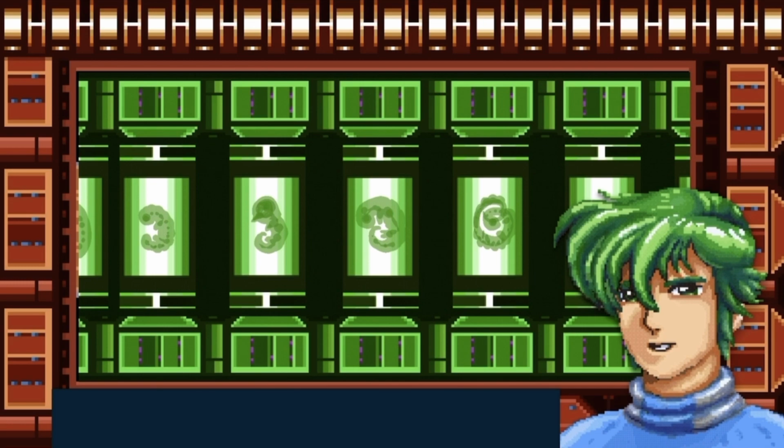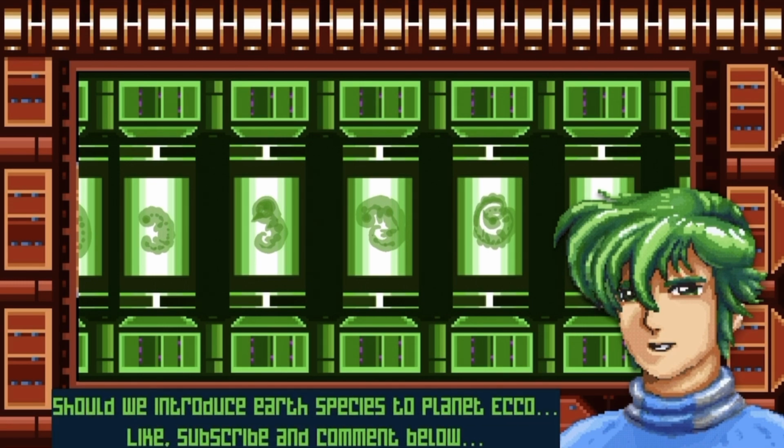On board our ship we have the genomes of many Earth animals, including humans, stored in a seed bank. On our journeys, we may find suitable planets on which we could seed populations of Earth organisms to see how they adapt to live with the indigenous creatures and environment. At this early stage of the development of Planet Ecco, it is probably not wise to introduce Earth biota.